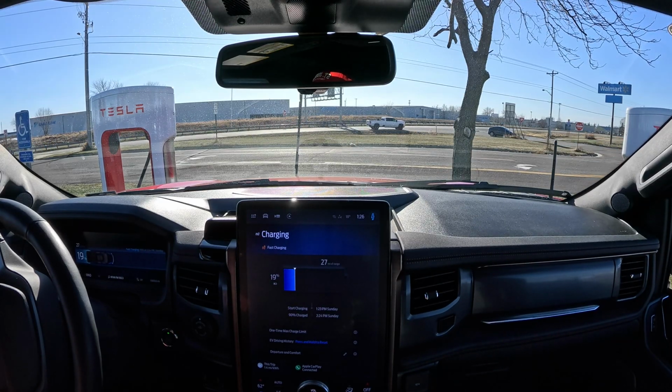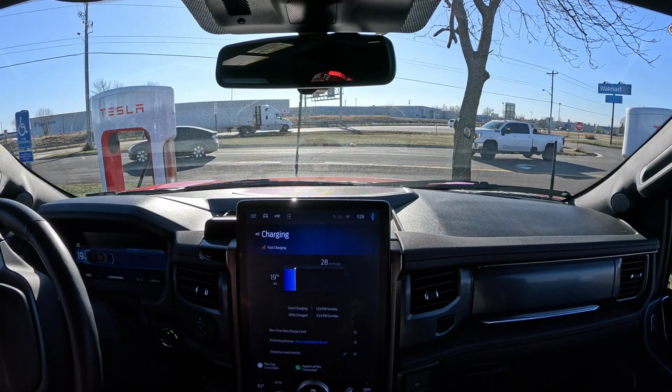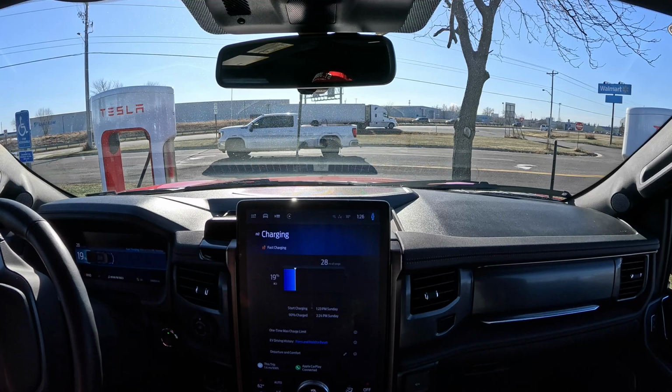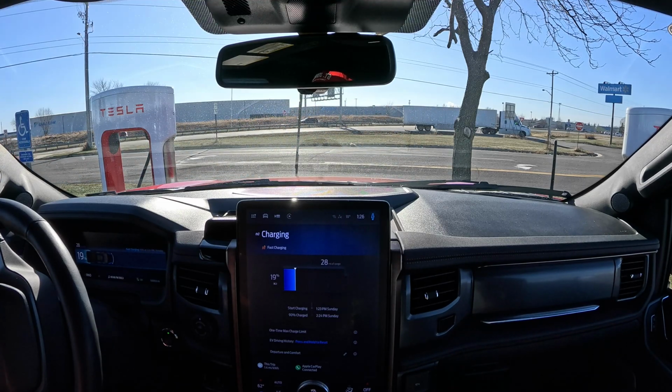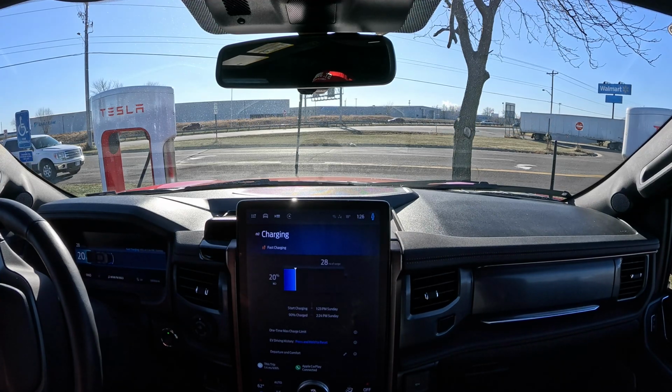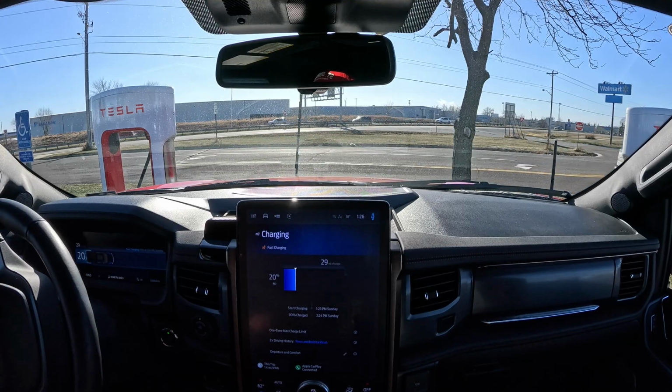Oh yeah, and I think I forgot to mention the cost for this charger is 49 cents a kilowatt hour. So not bad. Only 4 cents more expensive than the Kwik Trip one, or 6 cents more than Circle K. For the convenience, not too shabby. It performs well. I think the bottom line is it's just nice to have options.